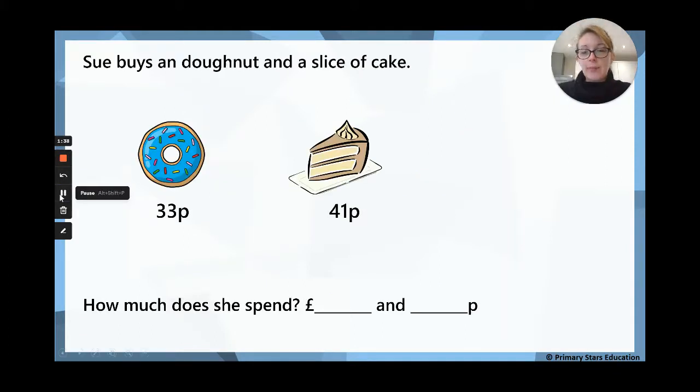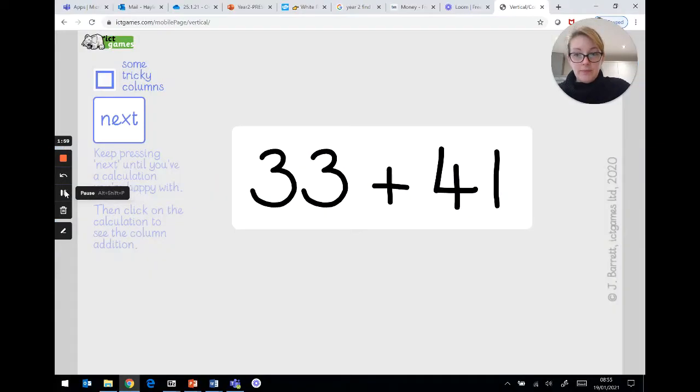Okay, our next problem, it says that Sue buys a donut and a slice of cake. So we need to find the total if we add these two prices together. So we can see the donut is 33 pence and the cake is 41 pence. So again, we need to add those two numbers together first. So let's have a look at our column addition.